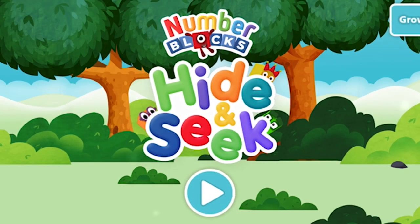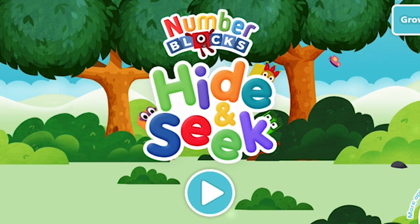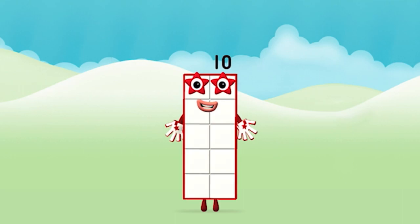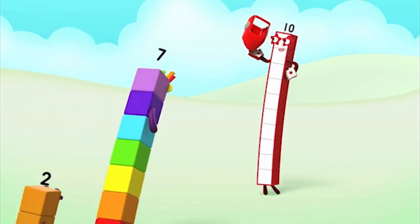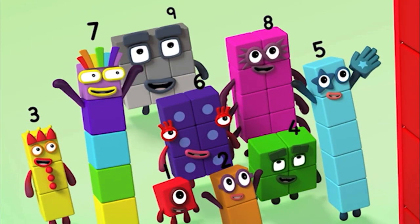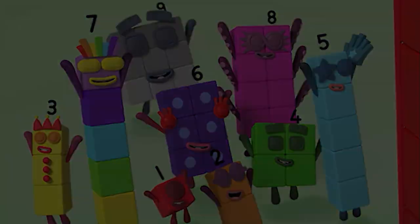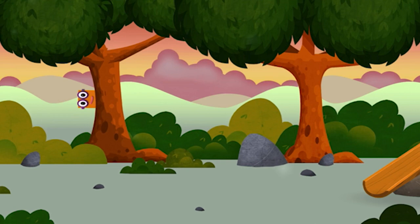Numberblocks, hide and seek. Well done! You made Numberblock 10! 10, 10, 10 again! Let's play! Can you find a number block hiding in the trees?